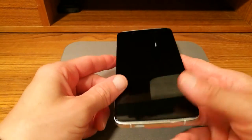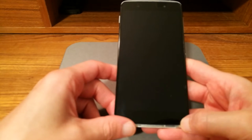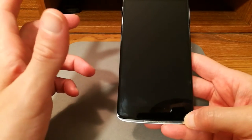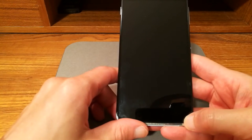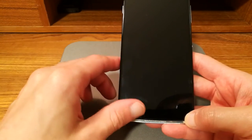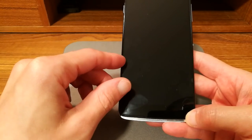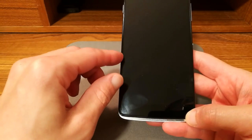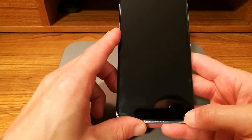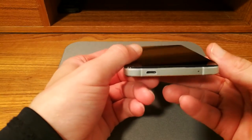Great buy for $100. We've got a 5.2-inch 1080 by 1920 pixel display. We've got 424 PPI pixel density for the techies. We're running Android 6.0.1 Marshmallow. We've got a Qualcomm Snapdragon 617 chipset, octa-core CPU, Adreno 405 GPU. We've got 3 gigabytes of RAM on board and 16 gigabytes of ROM. Okay, now let's go and take a quick peek at some of the phone's cosmetics.